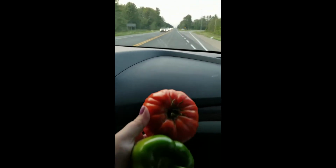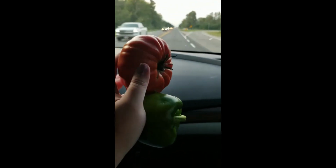We're off to our friend Beth's house for the night. I'm bringing her a couple little garden blessings from my garden to hers. And we're gonna try and beat the sunset so we can see what she has set up in her garden. She's got a really sweet setup. So let's see if we can get there.